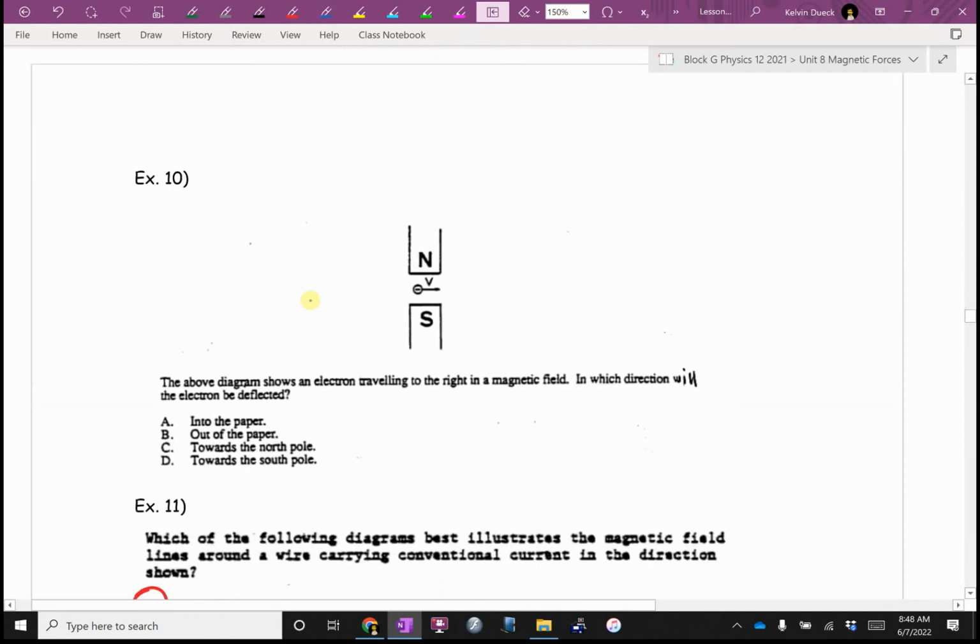Here's another one. Example 10. The above diagram shows an electron traveling to the right. I don't do electrons. An electron traveling to the right is the same as a proton traveling which way? Again, you can hold your paper up. Let's draw in the magnetic field. Which way do magnetic field lines point, from what to what? So let's draw in a couple of lines just so I can see what's going on here. There's my magnetic field.